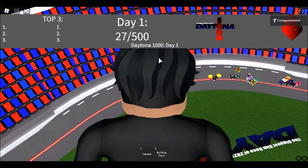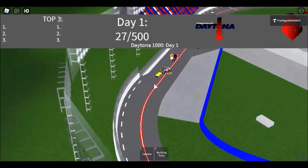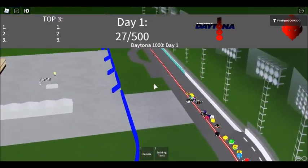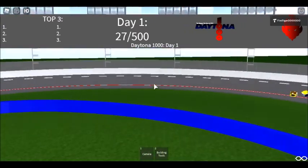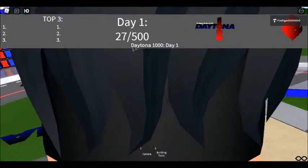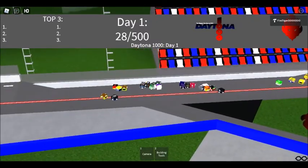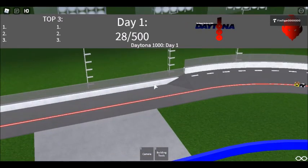Early on, a lot of position changes. And there on the apron, the 79, the pole sitter, right behind Daniel Hill Racing, who now leads. Early on, you really can't tell who is leading, can you? Lap 28 here. Daniel Hill Racing leads. Still in the front of the pack is Chevy Beat Motorsports, still in third place alongside Shrek Motorsports in fourth.